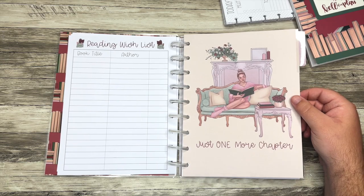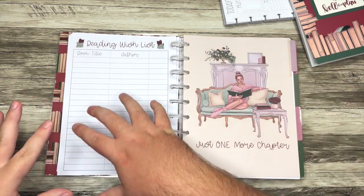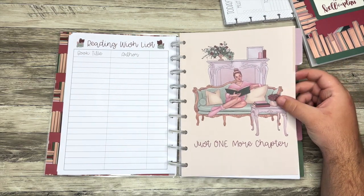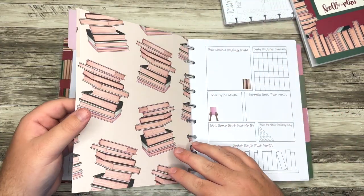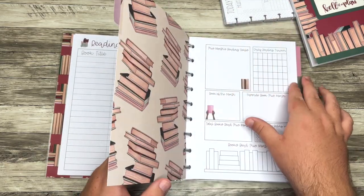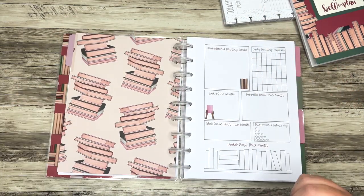All right, our first month. Again, this is a 12-month undated planner. So this was all just kind of pre-stuff. Now we have just one more chapter with this cute little scene. And her dividers, I love, are double-sided. So you really can Franken-plan this how you want to. Like, you don't even necessarily have to use this as a whole planner. You could just take some of these pages and add them to the back of your Franken-planner.